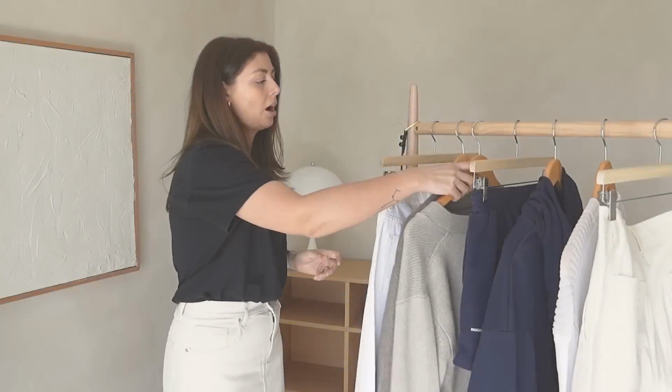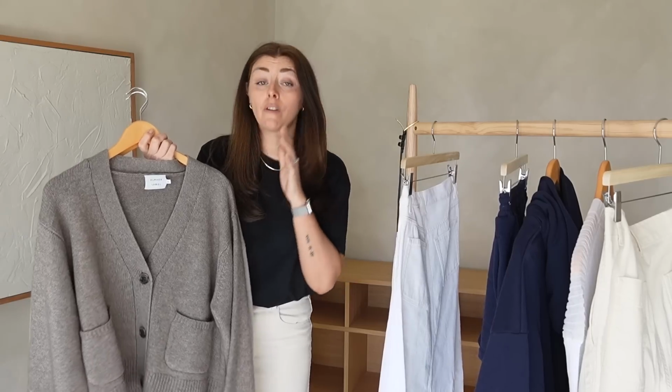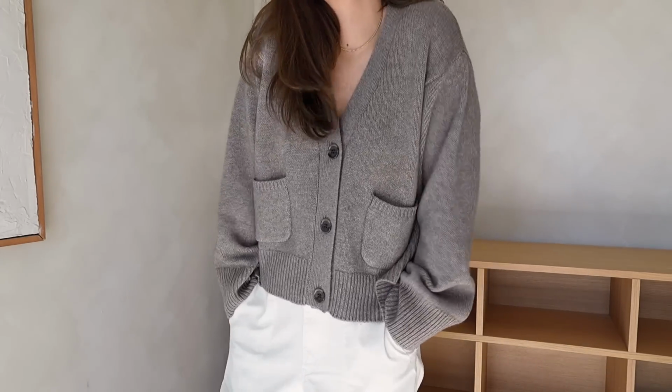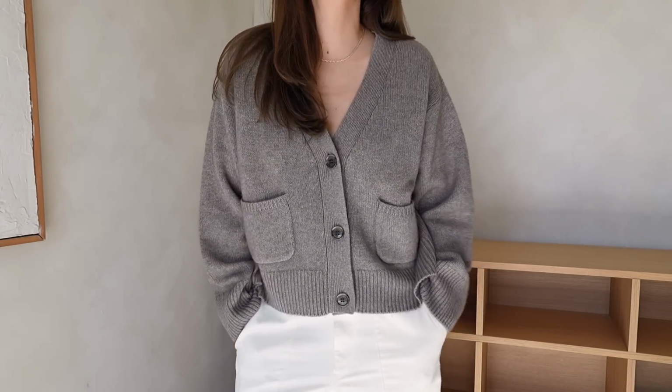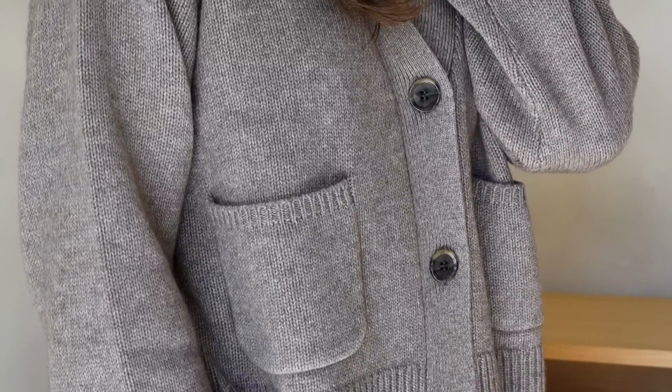Right, my next item is actually two of the same item, so I'm just going to feature them together. These were very kindly sent to me from the brand, which is Almada Label, and this is a Scandinavian brand. They're based in Helsinki, or at least that's where the majority of their team are, but they outsource all of their fabrics and their manufacturing.